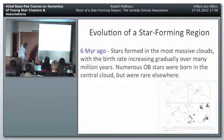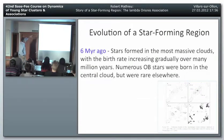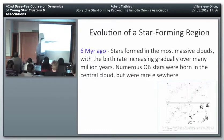Numerous OB stars were born in the central cloud, but were rare elsewhere. Roughly 6 million years ago, stars formed in the most massive clouds, with the birth rate increasing gradually over many million years. You see that in both distributions. And then the OB stars were born, 10 of them, right smack in the center, and only there, nowhere else.